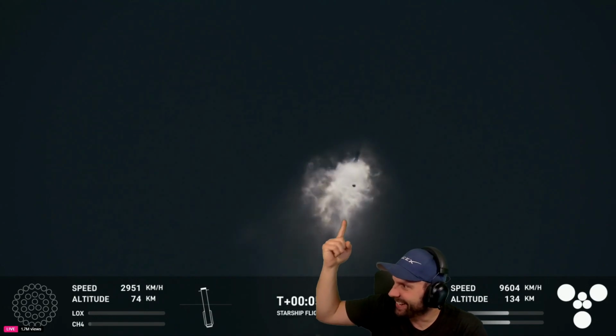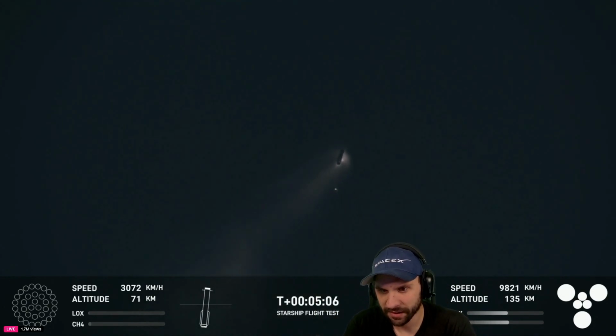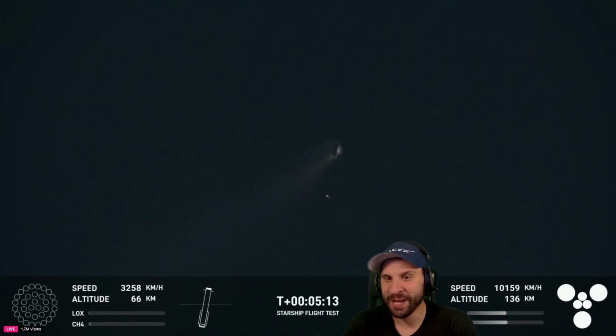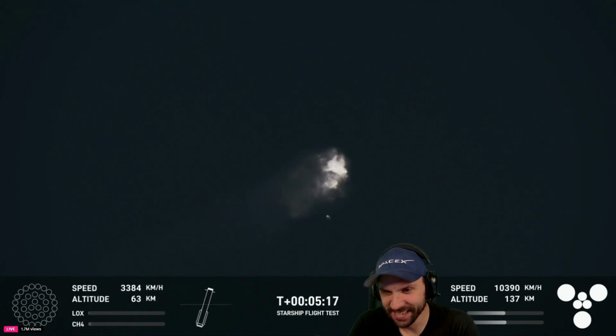So cool. Yeah, the booster. Starship on nominal trajectory. I can confirm the command was sent for the booster to come back. That is incredible news. Oh, here we go. It's pretty much right overhead of us, and we can see it starting to come down.